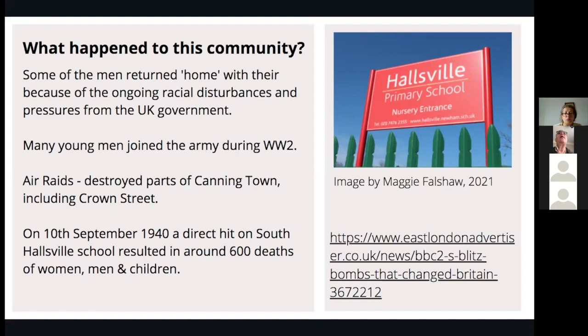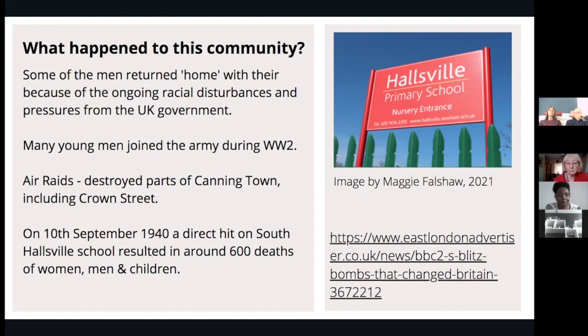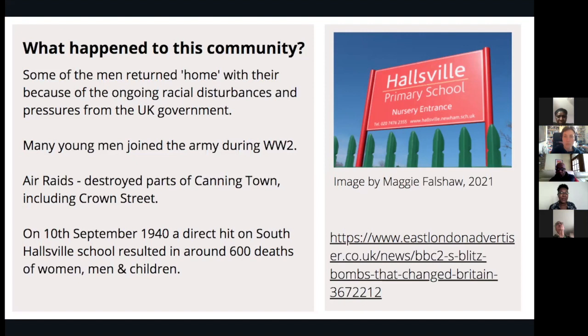I live at West Ham, just by Memorial Park, and just across the way is the East London Cemetery, and that's got a fantastic monument to all the names of the people that they could find who died in the Halesville School bombing. Right. And the problem was, because there was a lot of bombing of the docks at the time, it was decided to evacuate the civilians. They concentrated them in a collection point at Halesville School.